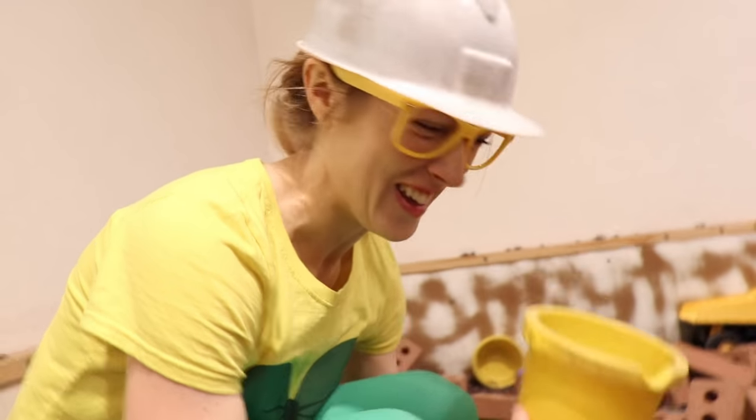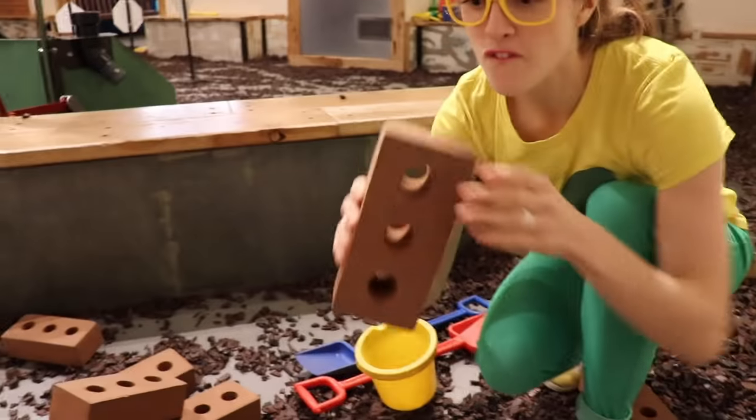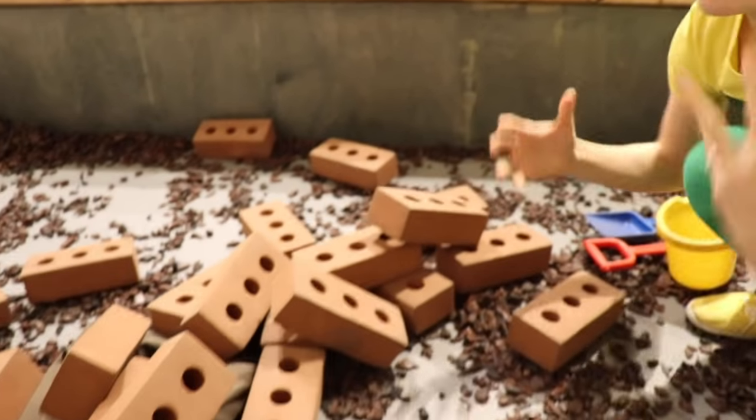Here is a yellow bucket. I love the color yellow. And a red shovel. And a blue shovel. Look at these foam bricks. I love to build. Do you like to build? Let's build a tall tower and then knock it over.